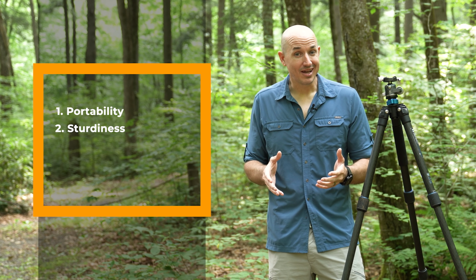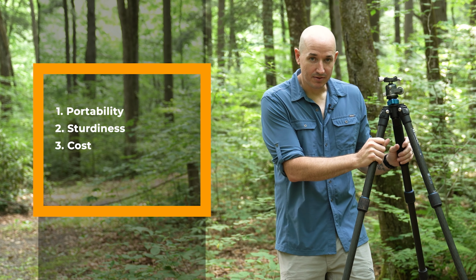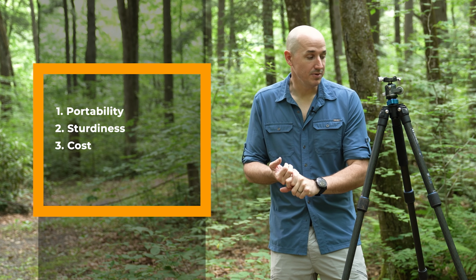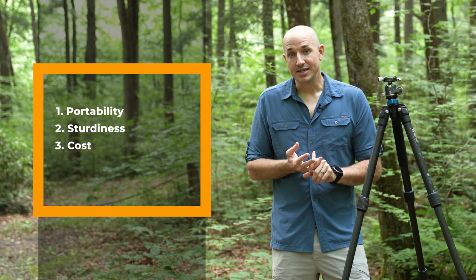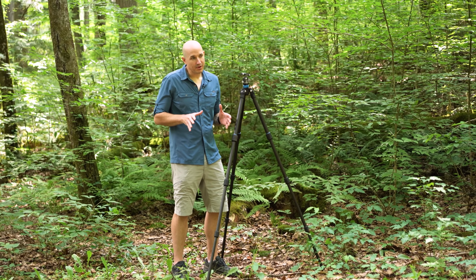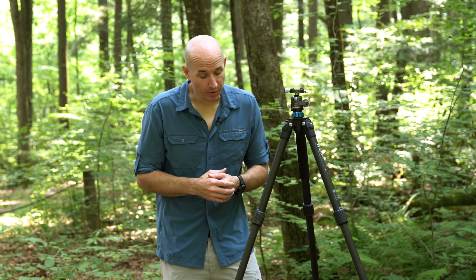And the third one that it comes down to is going to be budget, what price it costs. Depending on the type of tripod you need, depending on how sturdy it needs to be, depending on how portable you want it to be, is going to offer different varieties and different price points depending on what your needs are. So with the different tripods that are out there, there are two different kinds of tripods that you want to take into account when it comes to, again, picking the right one that's for you.